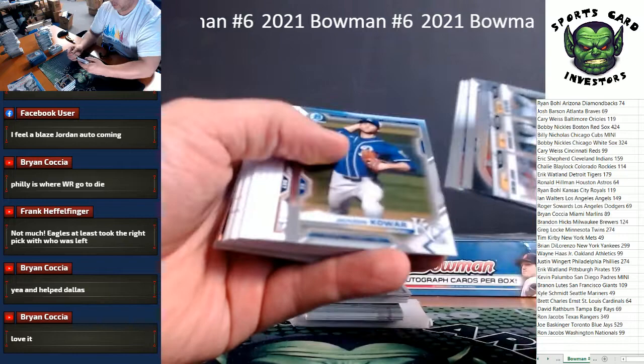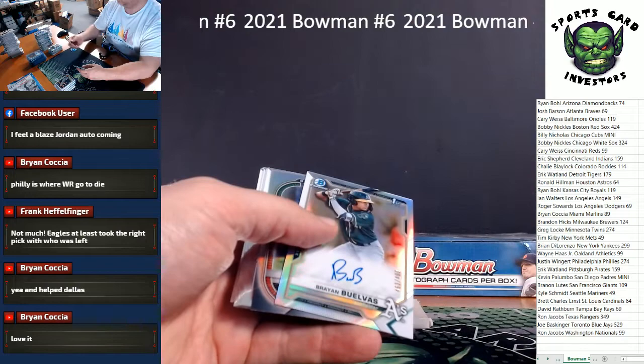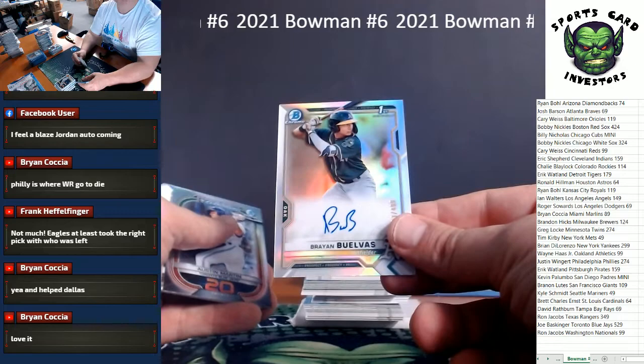Could you imagine if that was a Blaze Jordan red? Instead of that crumb. Brian Bulvas. Brian Bulvas, numbered to 499, refractor for the Oakland Athletics. Wayne Haas. Congrats, Wayne. Austin Martin. Nice. Top 100.